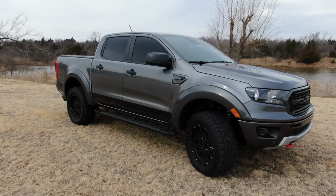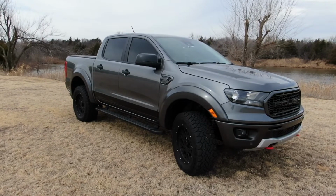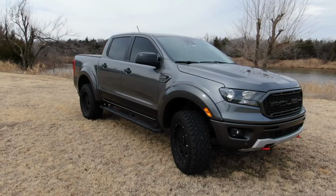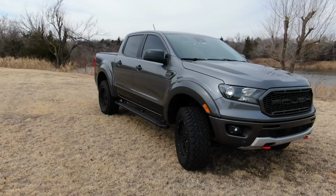Today I'm going to be giving you my 1-year review of the 2021 Roush Ranger. Picked this up April 2nd, 2021. Had it just about a year. I've put over 20,000 miles on it. And I gotta say, overall, I'm really happy with it.